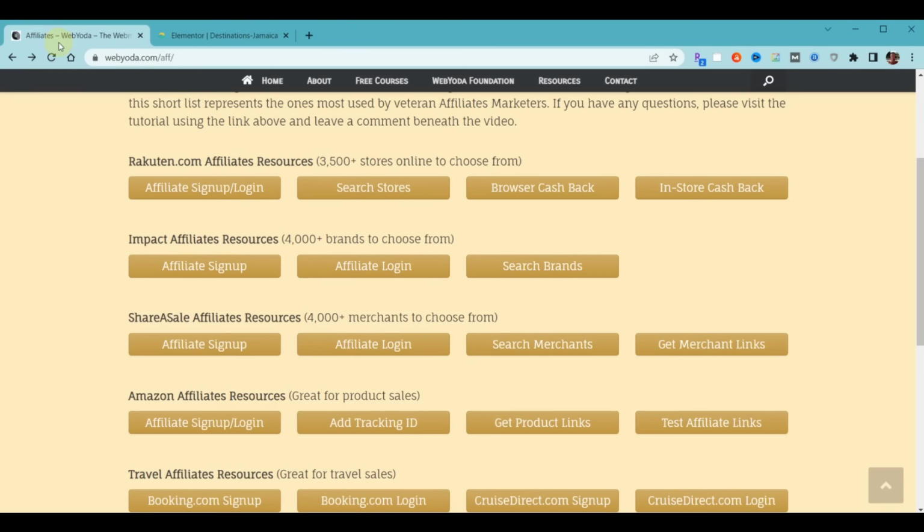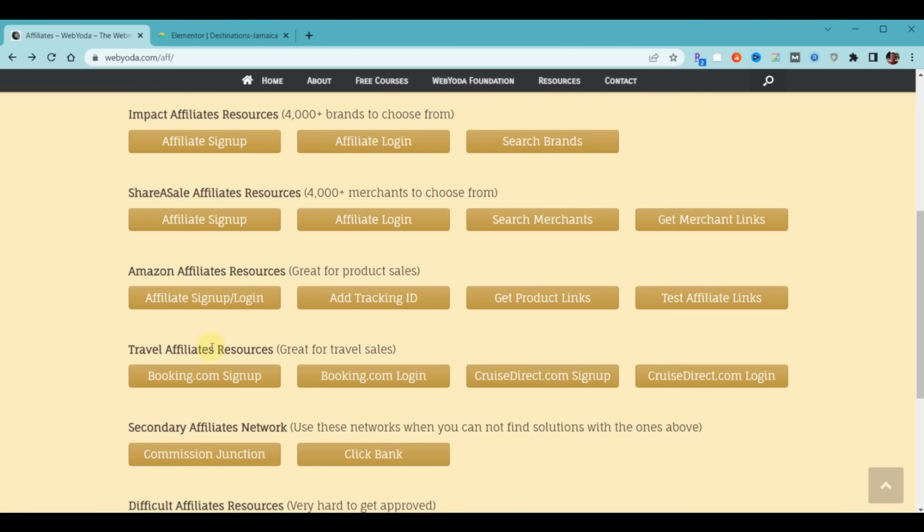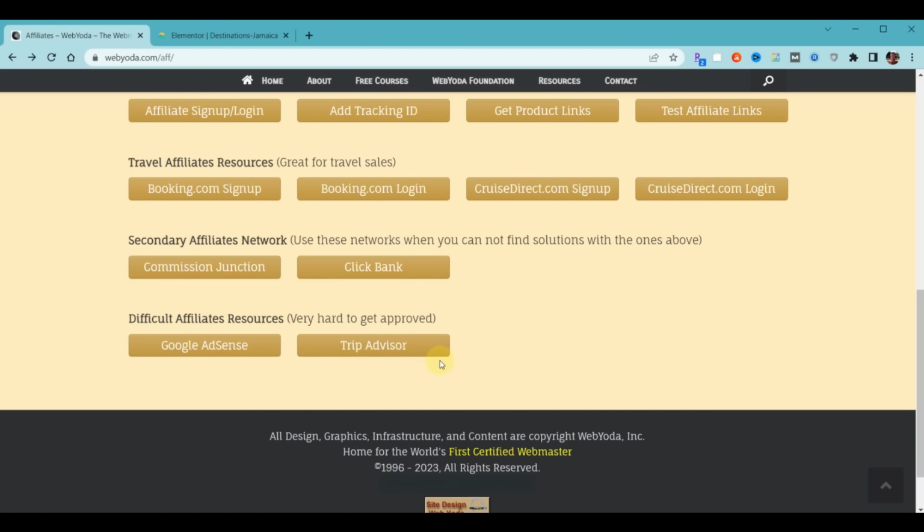So let's go back over to our affiliates, and a section I have is on travel affiliates. And for hotels and cars and things, bookings for planes and things like that, we've got booking.com. And if you had anything that was cruise specific, we have cruisedirect.com. The one that's missing from here is TripAdvisor. TripAdvisor would be great. I'd love to use them, but I can't get approved for them. The content's not enough or something. It's just really complicated for me to be able to get an affiliate approved.